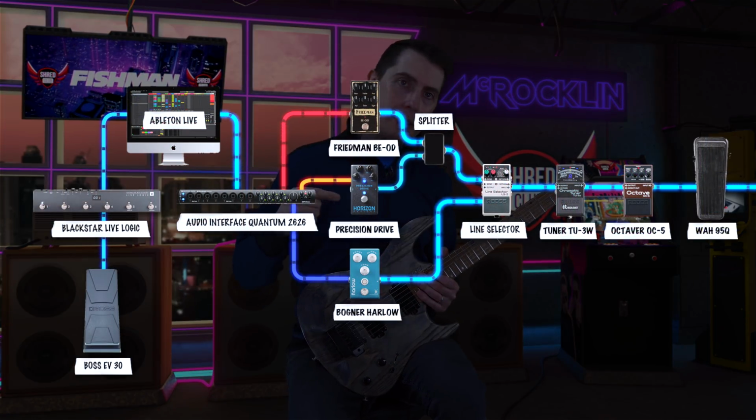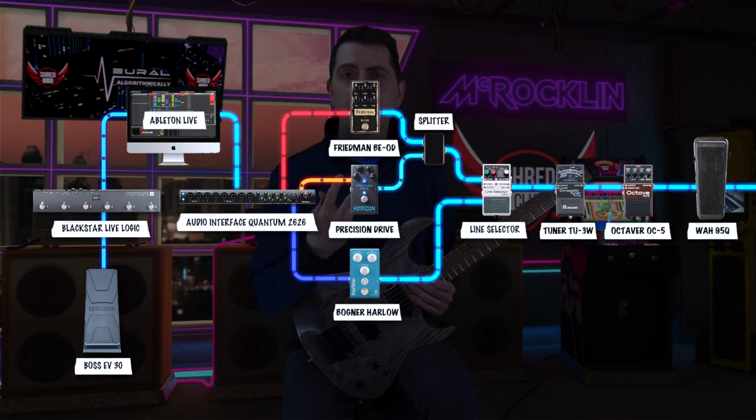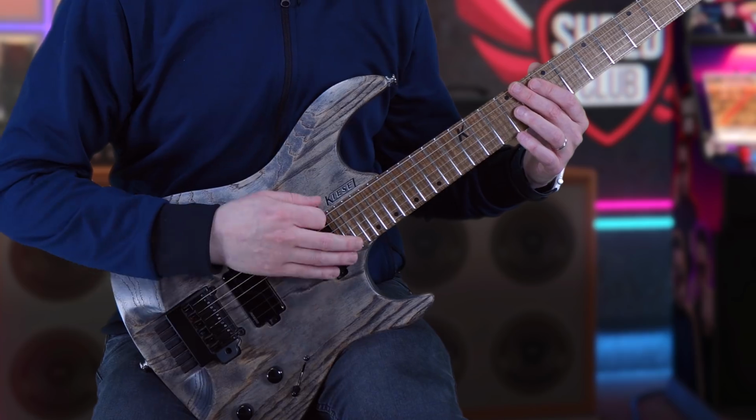The first signal chain is then going into a precision drive. And I'm using that for the first 2 different overdrive sounds. So let's check out my first overdrive sound. It's based around the Neural DSP Granosphere.